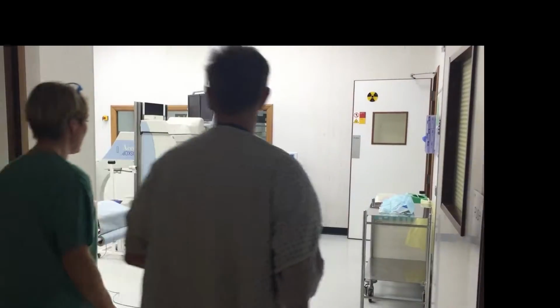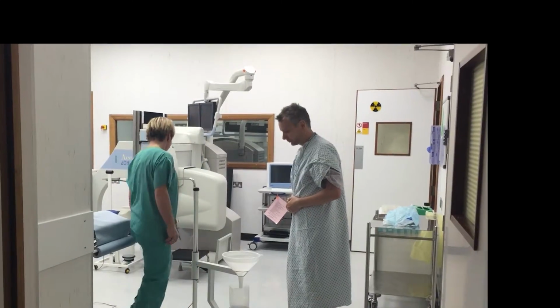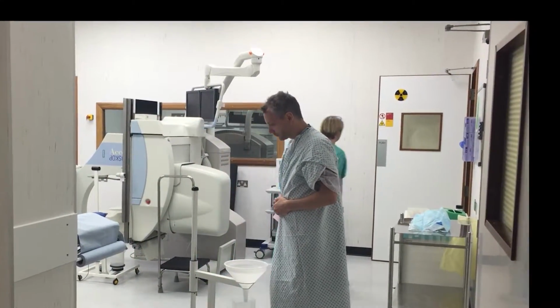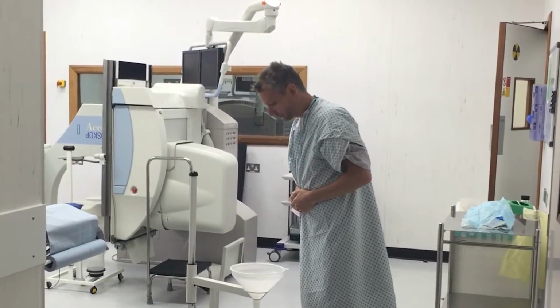In the man with lower urinary tract symptoms, it is important to establish a likely diagnosis before embarking on a course of treatment that may include surgery. In the past, this has meant a visit to hospital with long waits and undignified and sometimes invasive tests that often don't reproduce the man's symptoms.